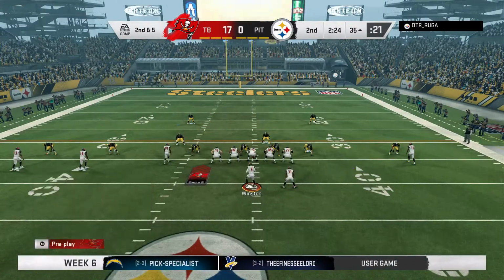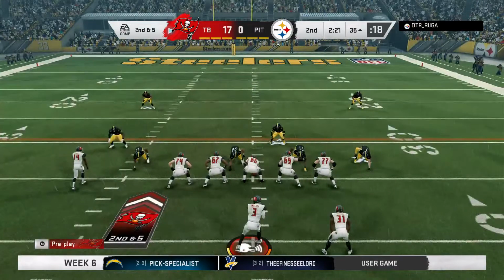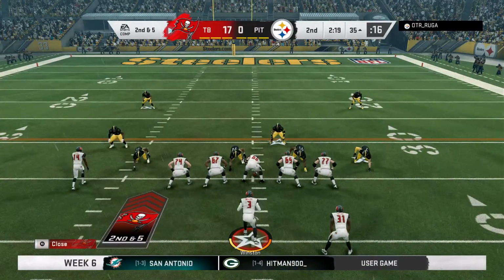Watch out, the creeping. It's free. 5 on the 50. 5 on the 50.